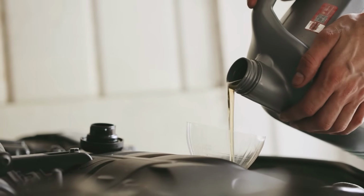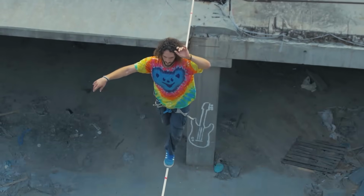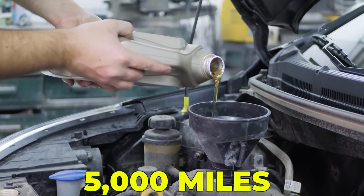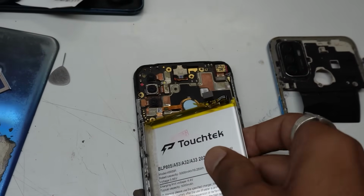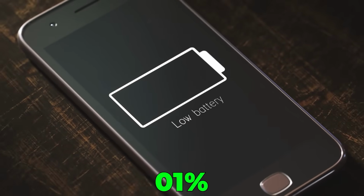Yes, modern oils can claim 10,000 to 15,000 miles of protection, but waiting until the very maximum is like walking on a tightrope. By changing your oil earlier, such as every 5,000 miles with synthetic, you build in a safety buffer. Think of it like replacing your phone battery at 30% instead of risking it shutting off at 1%.